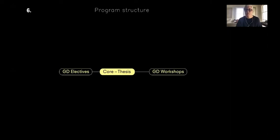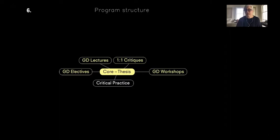So here you see thesis at the center, design electives, design workshops, these creative prompts, one-on-one critiques with visiting designers and thinkers throughout the span of your 2-year experience, graphic design lecture series that punctuates your work, critical practice, this underpinning with the art school at large, about theory and visual production, art electives in the art school. So many people, for instance, take sculpture classes or printmaking classes or work in film and video, and those are augmented in the larger context of the art school.